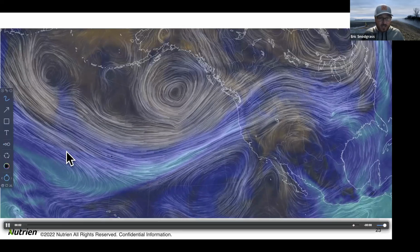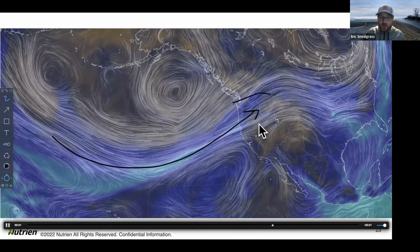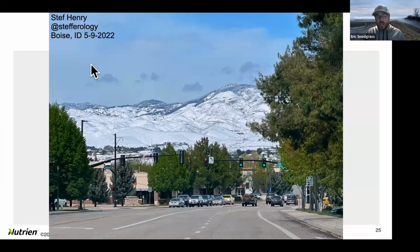Now this year, take a look. The jet stream came screaming out of the Pacific, and where did it target? The Northwest, not California. So across the Northwest, it was a very cold spring and early summer. Some places set record cold temperatures. We had snow in the mountains in Boise, Idaho through mid-May.